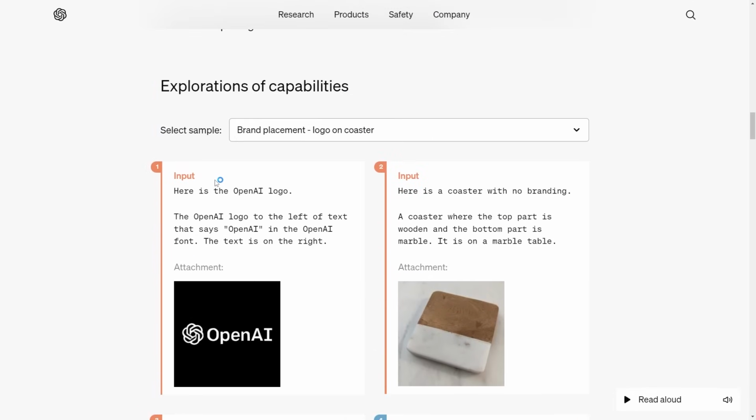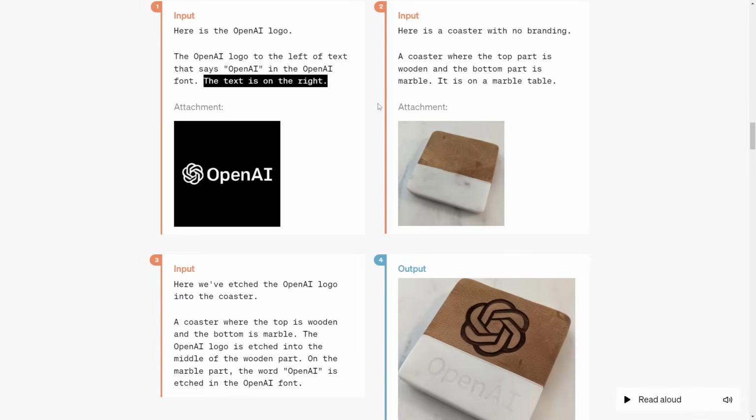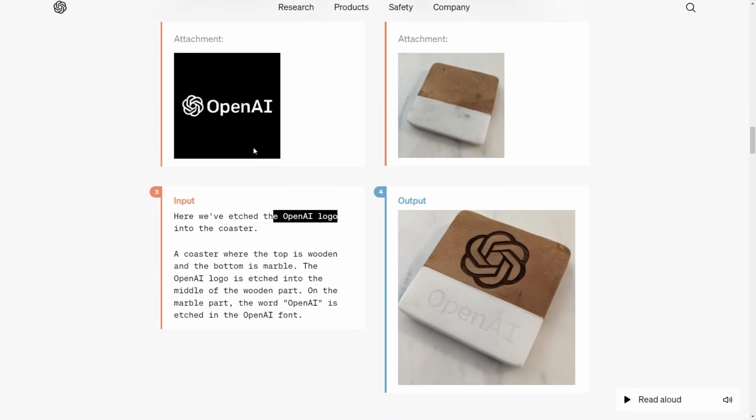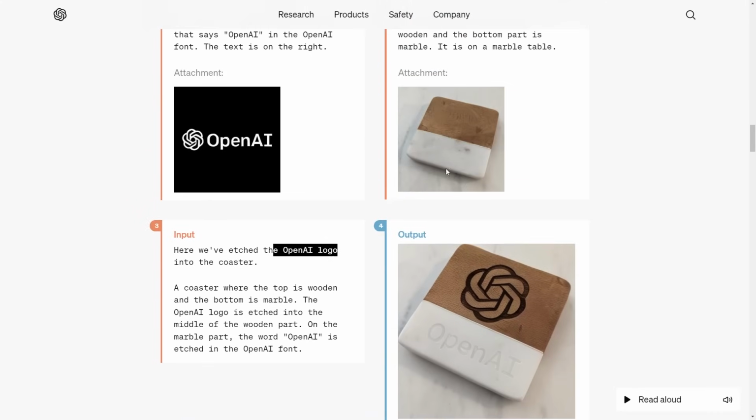Now, of course, you can see right here, this is where you can use this for mockups. So it says here is the OpenAI logo, the OpenAI logo on to the left of the text that says OpenAI in the OpenAI font, and it says here's the coaster with no branding. And as you predict, it says here we've etched the OpenAI logo onto the coaster. Basically it describes it, and you can see you're able to just etch that onto that coaster. That is something that is cool and something that I never thought we'd see just yet.